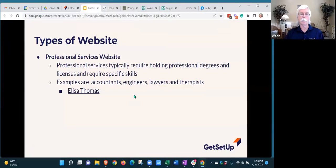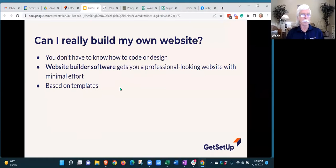So those are just some examples of the different types of websites, commonalities, differences. The question becomes at this point, can I really build my own website? And of course, you know, the answer is, of course you can. The good news now, you don't need to know how to code to develop a website. When I developed my first website, probably 15 years ago, you did, but now you don't need to know anything about coding and you don't really need to know anything about design. You don't have to have a good feel for colors and layouts and fonts and things. And we'll talk about how we get around that in a minute.